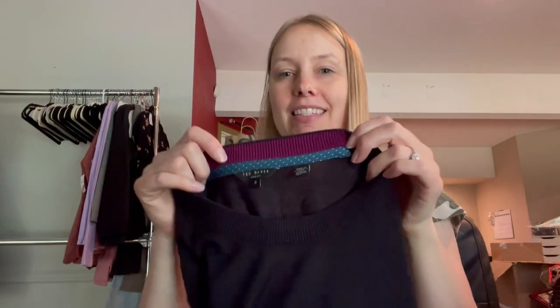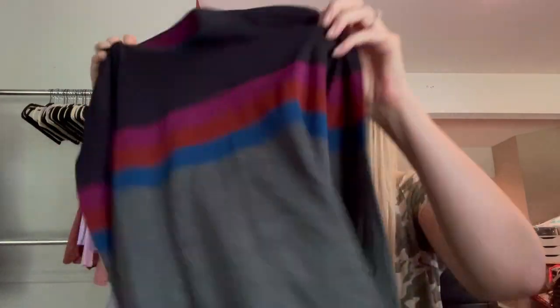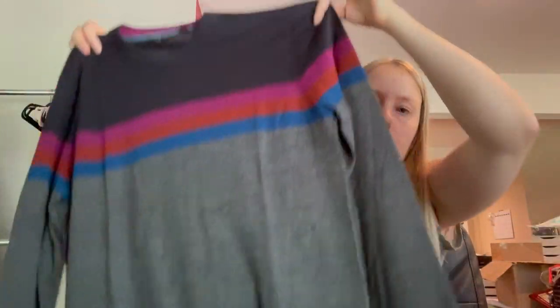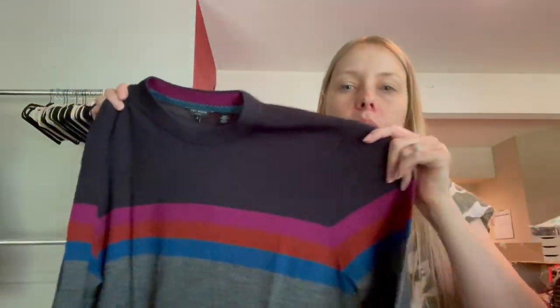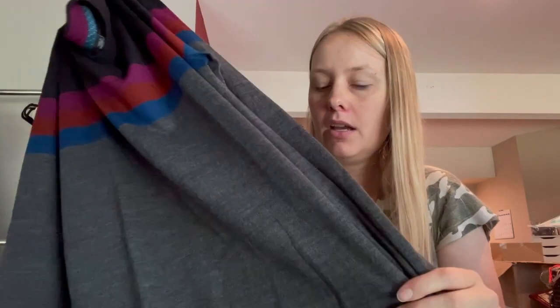Alrighty. I see another good brand sitting here. So this is Ted Baker, and it is a size 3. I'm not sure what size that equates to, so I'll have to look it up. A really cute little pullover crew neck sweater. It's a lighter weight material, but it feels nice. I wonder if this is merino wool. Let me check. Now I'm curious. 60% wool, not merino, but still 60% wool, and that's a good brand. I will definitely be selling that.